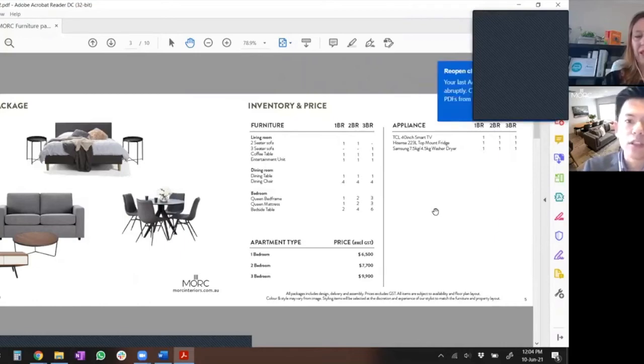Yes. And so this is how we work with our clients. We start with an essential package, or the basic package as most people would know, and it includes the essential furniture items for the 3 main rooms that we talked about. So the living, the dining, and the bedroom. And then you also have the 3 main appliances: your TV, your washer dryer combo, and a fridge. So everything to get the property furnished and ready for someone to move in.